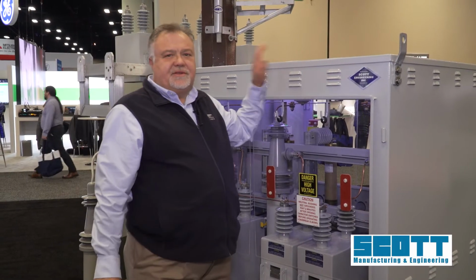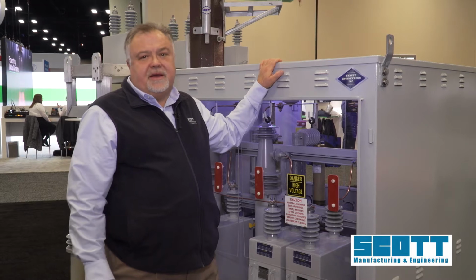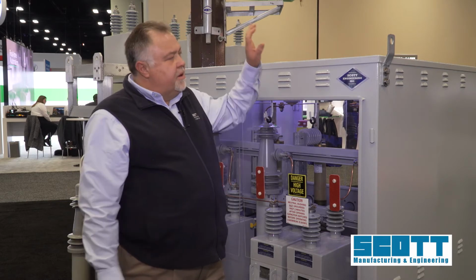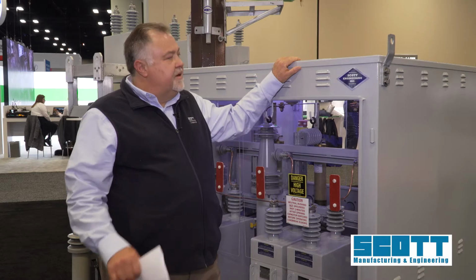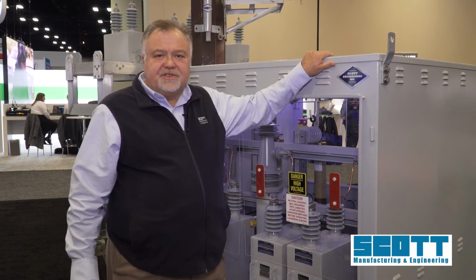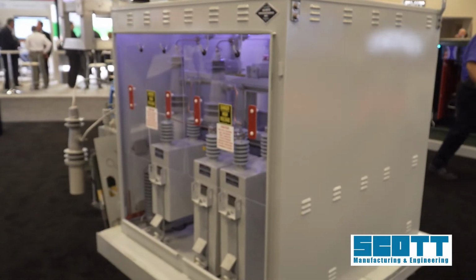I'm standing right next to a typical cabinet that we make for our customers. It's a capacitor bank. We don't manufacture the components. We use the components per customer specification. But when we manufacture our cabinets, they're very superior in that we take our time in producing these cabinets. They're all welded construction. There are no bolts that hold the cabinet together.